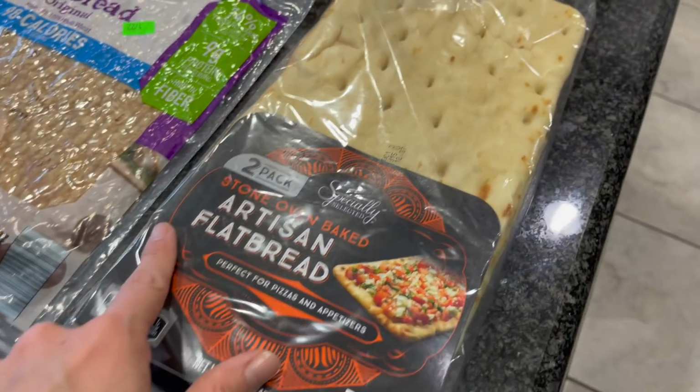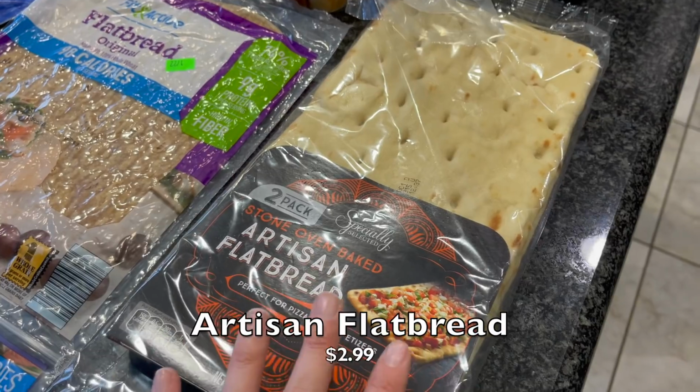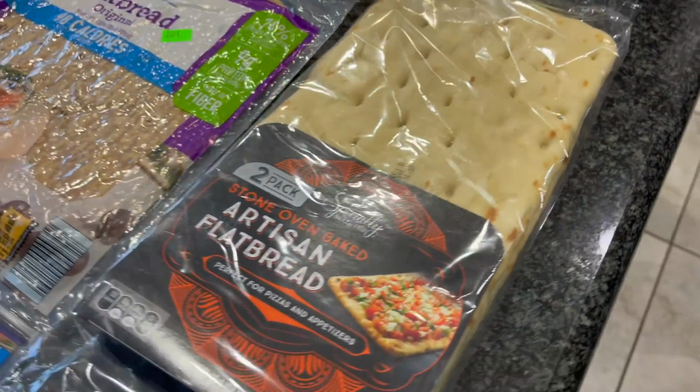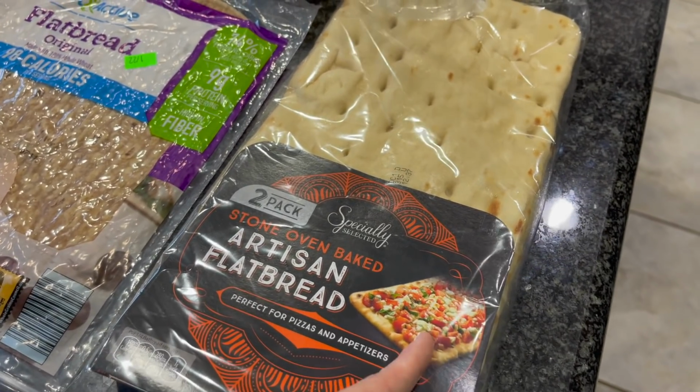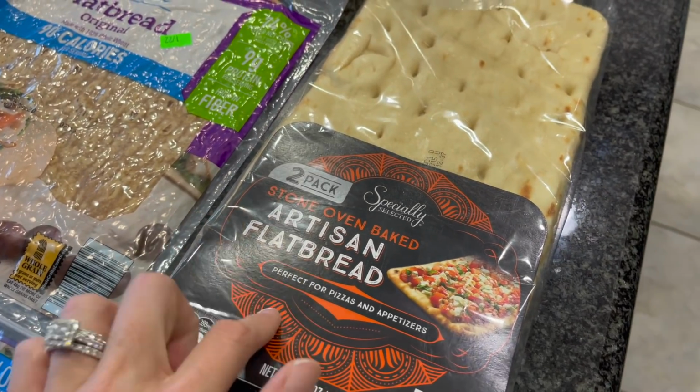And then this is one of our tried and trues. I think literally every time I've gone to Aldi, I always pick up their Artisan Flatbread. You get 2 of them in here. It is wonderful to make pizzas just like this. My kiddo loves it. We love it. It's awesome. So that'll be a good little treat.